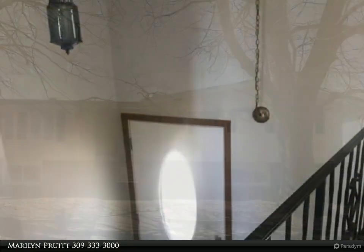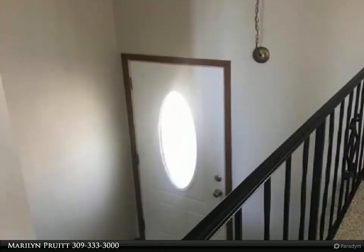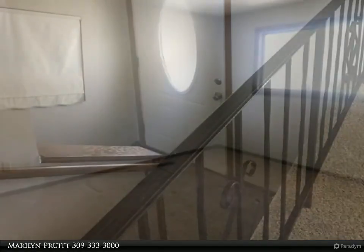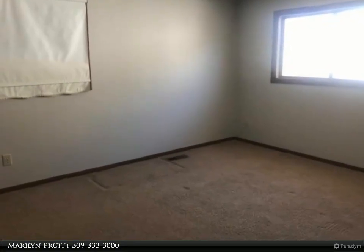Growing pains with handyman skills. This home will check off all your boxes. Lots of space to spread out, and with a few renovations, you'll have a showplace at an affordable price.